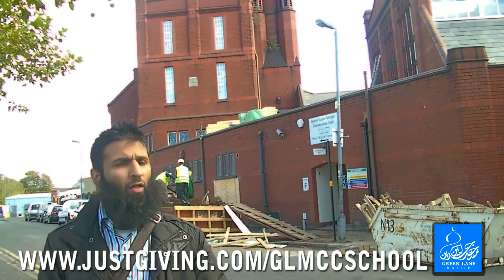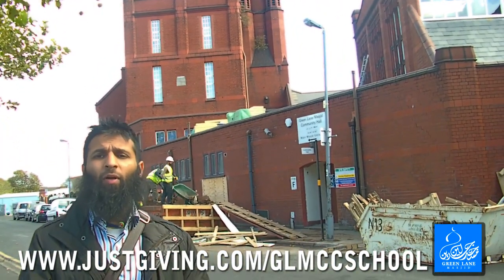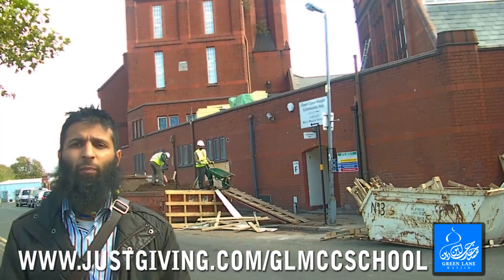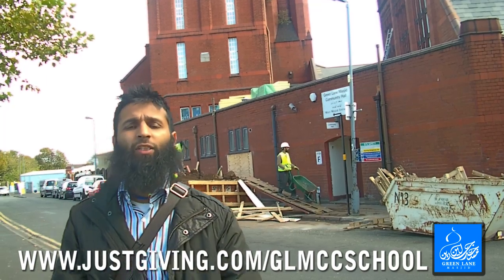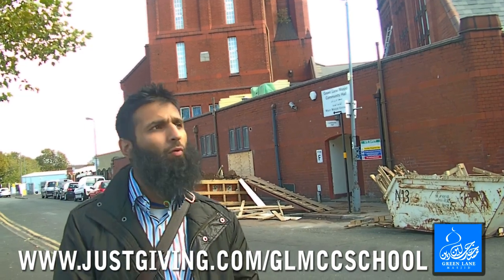Phase 1, we've now been underway for about 4 to 5 months. The project includes a number of different spaces, including function spaces for conferences, lecture theatres, sports facilities, teaching classrooms, which include IT suites, science labs, a basement now which we're excavating. So the whole building will end up to be a good high-class secondary school.